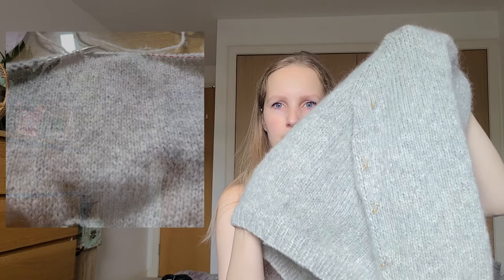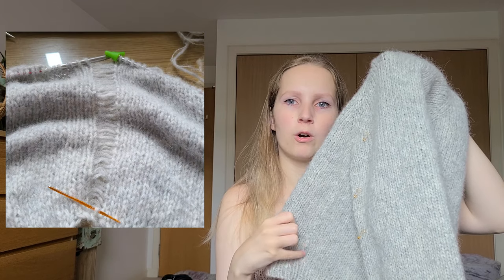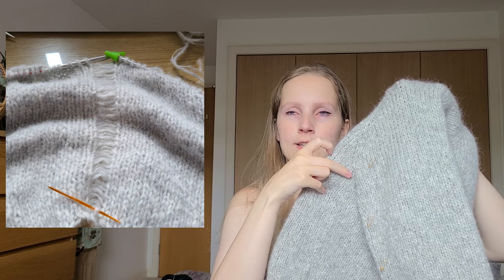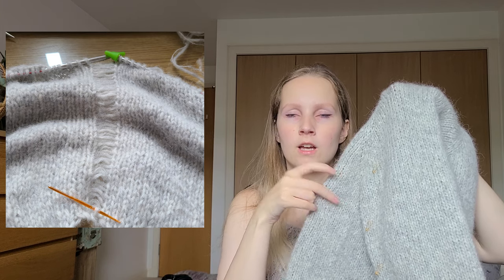I can barely even see it myself. I'll show a close-up. But basically what you do is you knit all the way as recommended. Then once you reach that moment, you unravel that whole stitch all the way to when you cast it on. Then you take a crochet hook and you go into the horizontal bars between the stitches.